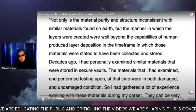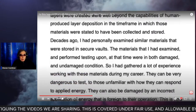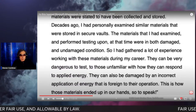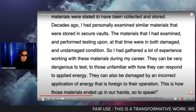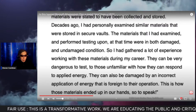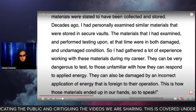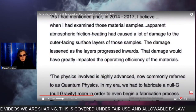At that time, were in both damaged and undamaged condition. So I had gathered a lot of experience working with these materials during my career. They can be very dangerous to test to those unfamiliar with how, again, with the danger, how they can respond to applied energy. They can also be damaged by an incorrect application of energy that is foreign to their operation. This is how those materials ended up in our hands, so to speak. As I had mentioned prior, in 2014 to 2017.